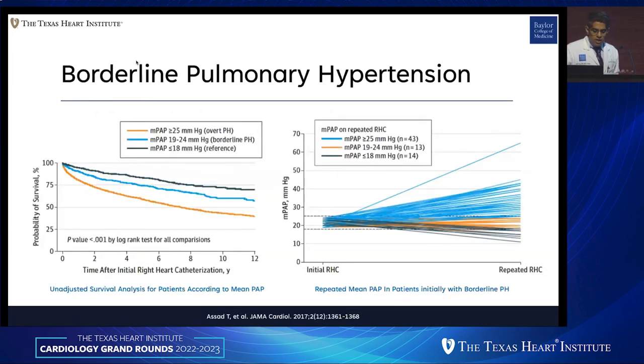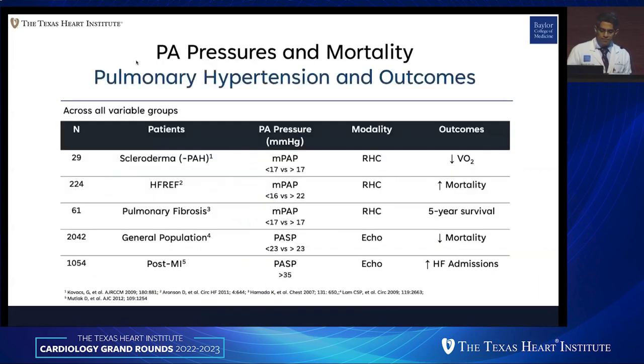And this is a nice study. This came from a large VA database from Bradley Marin and colleagues. They showed the progression of pulmonary hypertension in these patients. Again, on the left there, the probability of survival was decreased if your mean PA pressure was even in the 19 to 24 category. And then on repeat catheterization on the right there, you had progression.